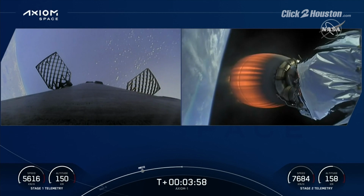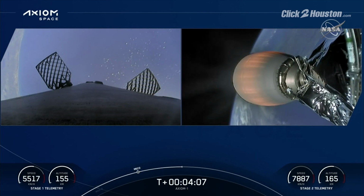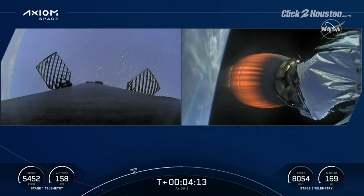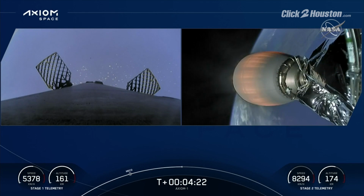Acquisition of signal, Bermuda. AOS Bermuda, acquisition of signal. The Bermuda tracking station now getting telemetry from the second stage of the Falcon 9 with the Dragon on top. T plus 4 minutes, 10 seconds. Everything continues to be nominal. First stage coasting to apogee, and then it will come back down for landing on the drone ship. Second stage, partway through its lengthy burn to get the crew into orbit. So Kate, 4.5 minutes in, everything continues to look good.